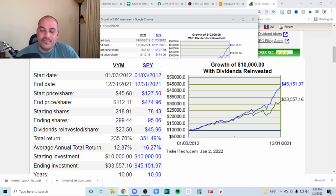You get them more for income. You might get excited over the dividend payment every quarter or something like that. And also sometimes a lot of these dividend ETFs have a little less volatility than the overall market. So that's some of the reasons why you'd want to get into some of these as opposed to just being all into SPY.